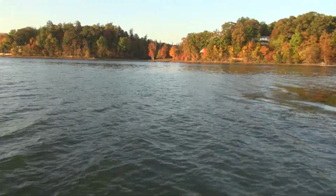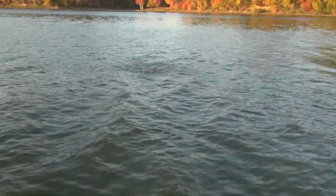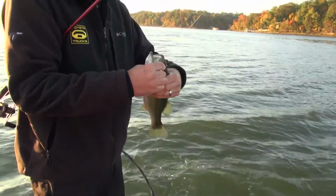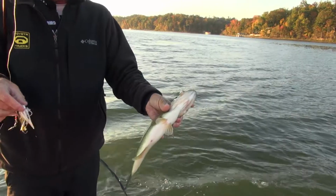There's one. He's right on the point. I mean, that's right where the fish should be. God, he hammered it too. It's a good keeper fish. I mean, he just hammered that spinnerbait.